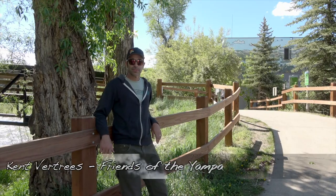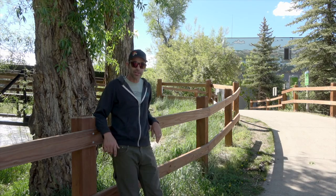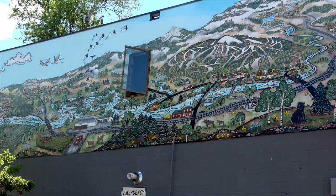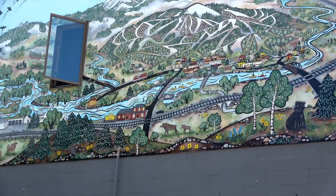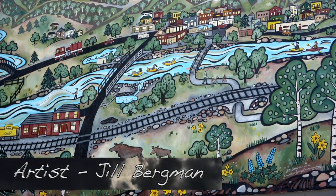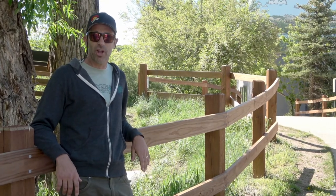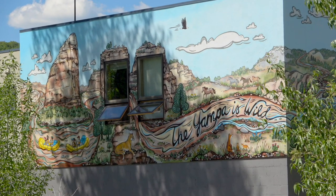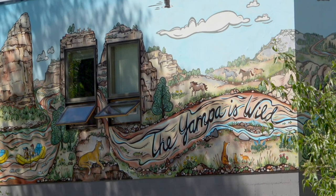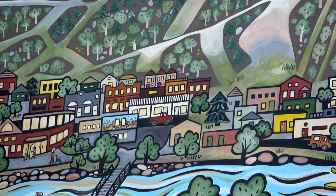All right, folks, here we are on the Yampa River Core Trail in downtown Steamboat Springs, overlooking the mighty Yampa's Wild mural that was created in summer 2019 in partnership with the Friends of the Yampa, Steamboat Creates, the City of Steamboat Springs, and our artist Jill Bergman, as well as about 150 other volunteers who helped paint that mural. It took us about 6 months to 8 months to create that mural. We actually painted it on a fabric that was then lifted up and glued to the wall.